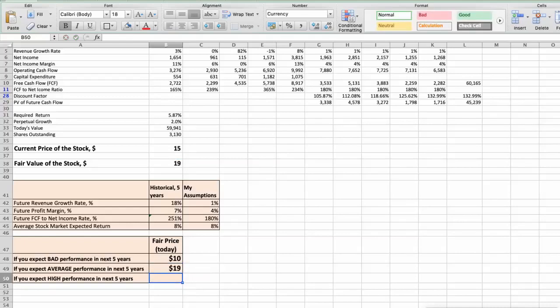Third scenario. Takeda will have high performance in next 5 years, and we will use the following parameters in our calculation. Future revenue growth rate would be high, 2%. Future profit margin would be high, 6%. Future free cash flow to net income rate would be high, 200%. In this case, the fair value of the stock today would be $31.